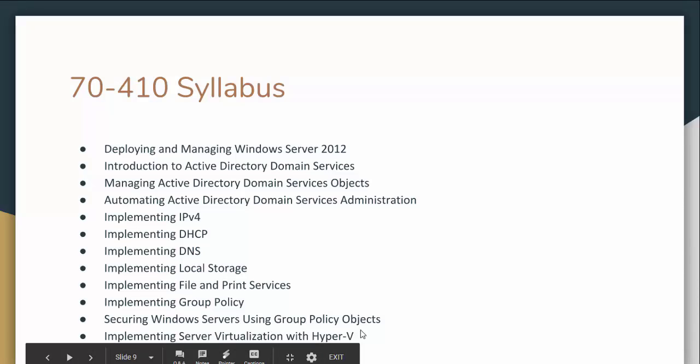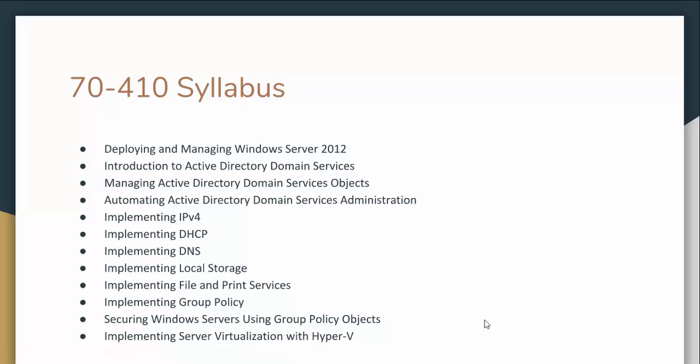Implementing server virtualization with Hyper-V. Well, Hyper-V is a virtualization software which is used to create virtual machines. Like you can have more than one machine in your physical system, and that can be done through Hyper-V software, which is a part of Microsoft Windows Server 2012. So we'll be learning everything about Hyper-V and virtualization in this course.